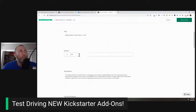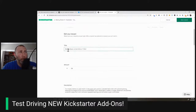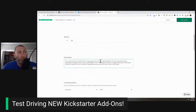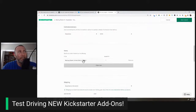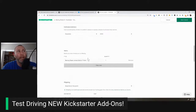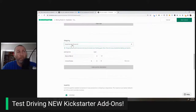And so if I click on this, these are the forms that you'll need to fill out. You'll give it a title, you'll give it an amount, how much the extra cost is. You can set up a description for it and estimated delivery date, and you can then choose what items are included in that add-on. So essentially, you'll give your add-ons a title, but your add-ons could also be a bundle of goods. Okay, so that's just something to take note of. And then where's it going to go?